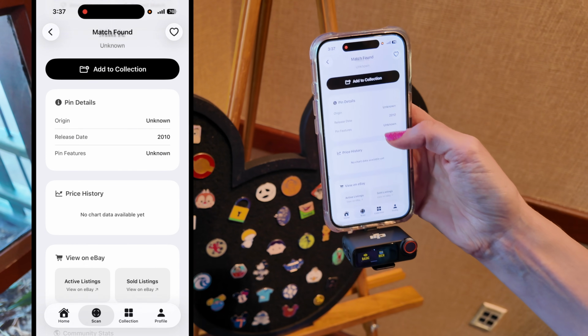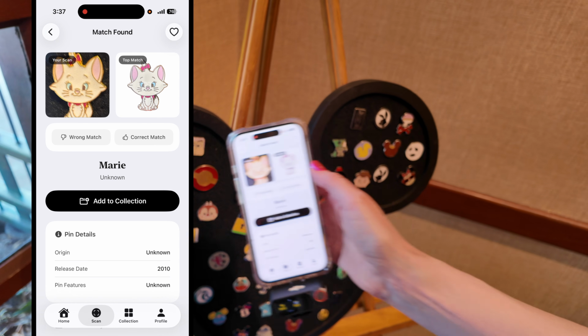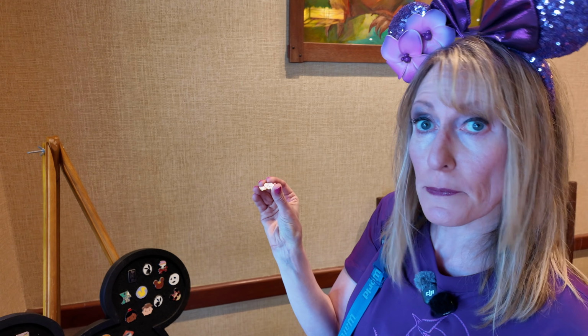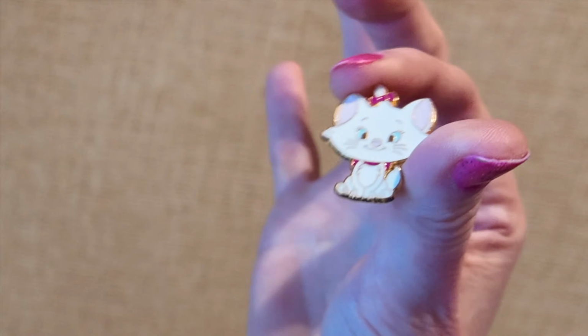It says it has a release date of 2010. So now that I've seen that, I'm going to go ahead and see if that matches with this, and that will help me decide whether I'm going to get the pin. Okay, so I took the pin off the board. It does have super dippy enamel, and it's really thin, so I'm not going to trade for it. But that was the pin that it was trying to fake.